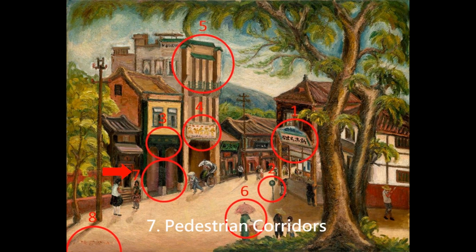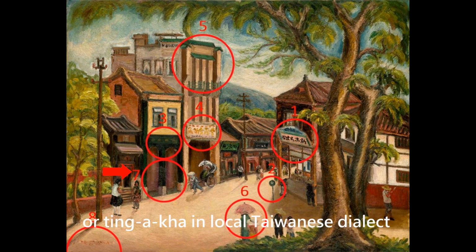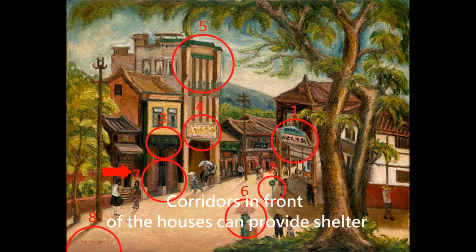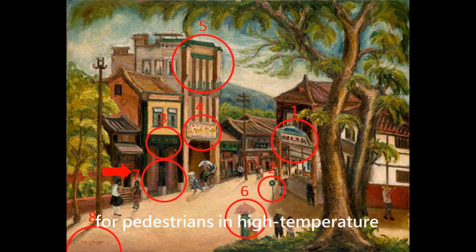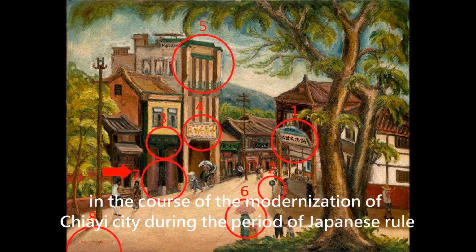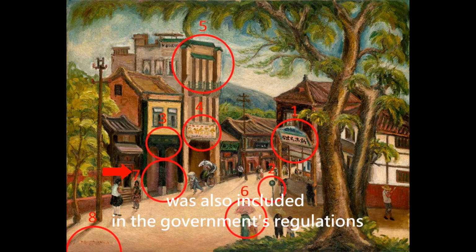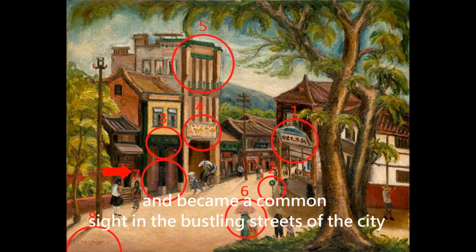7. Pedestrian corridors. Recessed sidewalks, or ting-a-ka in local Taiwanese dialect, are a popular architectural style in southern China and Southeast Asia. Corridors in front of the houses can provide shelter for pedestrians in high temperature and rainy weather conditions. In the course of the modernization of Chiayi City during the period of Japanese rule, the installation of recessed sidewalks was also included in the government's regulations and became a common sight in the bustling streets of the city.